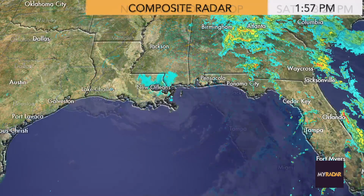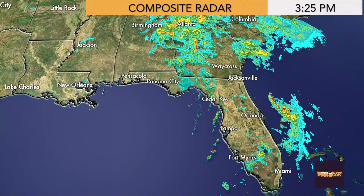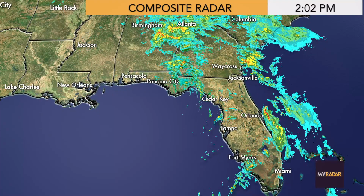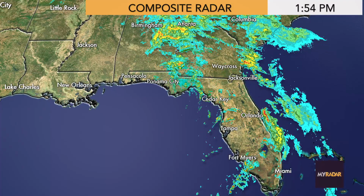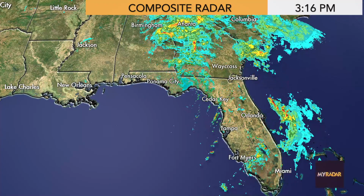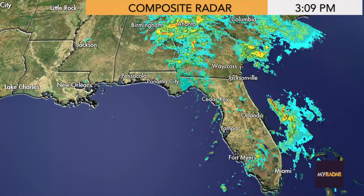We had some issues with the risk of tornadoes going on overnight last night into early morning. We had a confirmed tornado near Lakeland, Florida, in Polk County. That's just inland of Tampa. So about, let's see if I can show you, just east of Tampa, up near I-4. We'll show you some of that video in the fast forecast for your Sunday. But the rain is beginning to taper off a bit here.